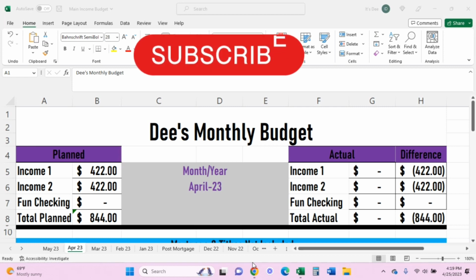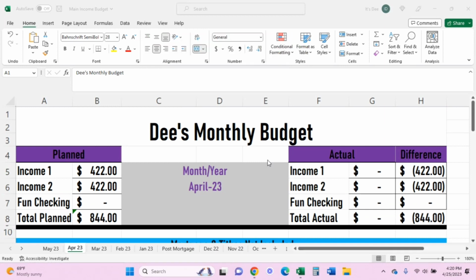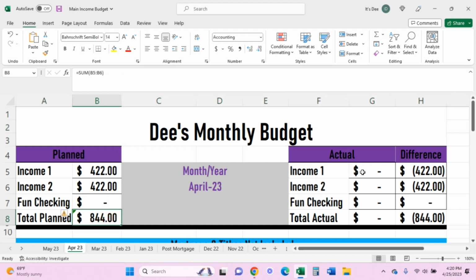This worksheet is available on tashaloveslife.com. I did personalize it a little bit, so it will look a little bit different. On my budget, I do not share my mortgage or my tithes, so I do subtract that amount from my income. But for the month, I was planning on getting a total of $844 from both of my incomes.